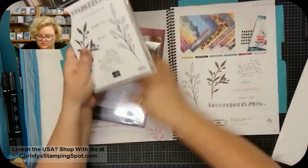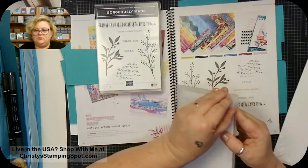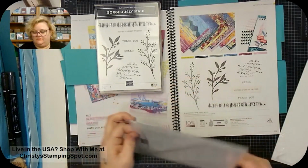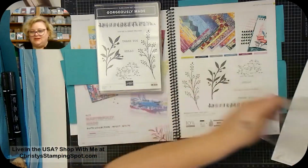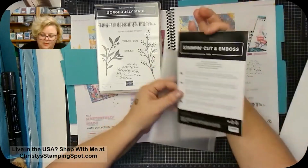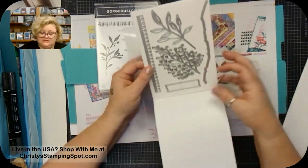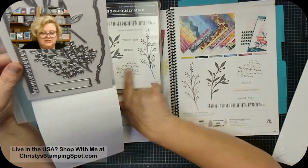So this is the Gloriously Made stamp set. It's these two big pieces of foliage. Let's get this out. I'm so excited. It's one of those days. Okay, Gloriously Made, and these have 5 dies. And again, look how huge. So these don't cut out these images.